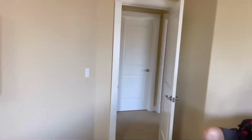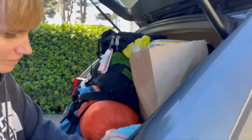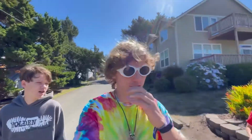I am all packed up now, so now I get to clean. Zayden decided that we should go to the beach one last time, and we don't have a whole lot of time, but we're still going anyway. We're going to the beach.